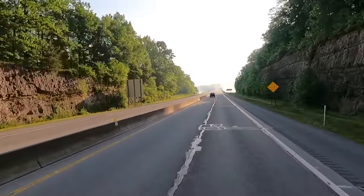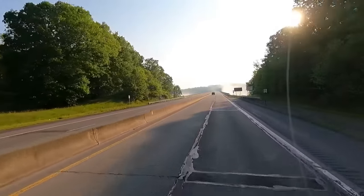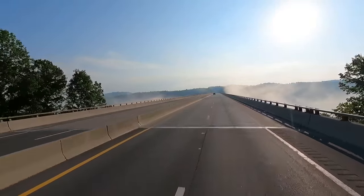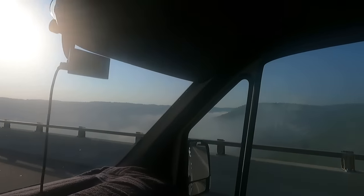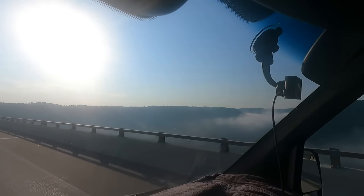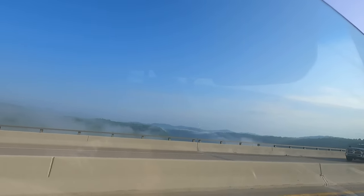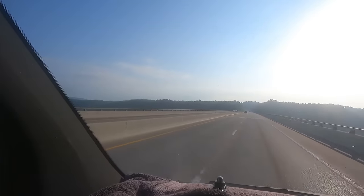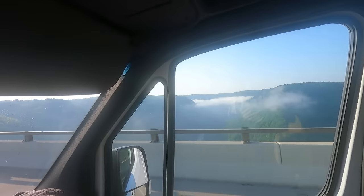Here we go, look at the fog. Figures, gonna film it, it's foggy. I don't care. Hold on, this thing is way up in the air. Look at the gorge. There's a postcard picture for you. Fog laying down through there. Supposed to be a visitor center up here, we'll stop. And a little walkway, we can walk down and check it out too. Should be cool.